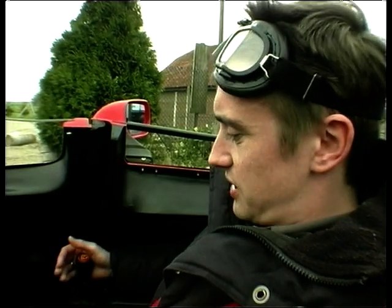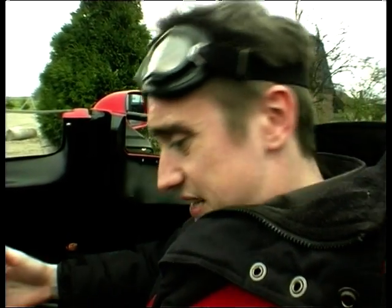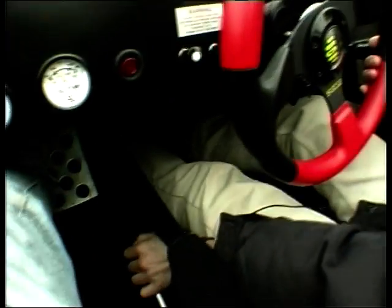Obviously, it's as direct as you would expect. There's nothing between you and what's going on. The clutch is seriously competition heavy. I'm going to push it along to the left, but not too far to the left. We don't want to go into reverse by accident. That would be very, very bad. I've got to reach down here. I have to excuse me a moment to get that handbrake off.